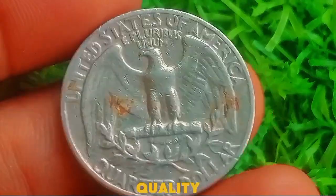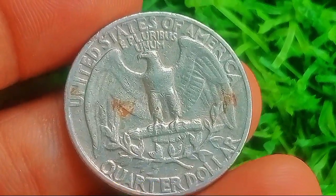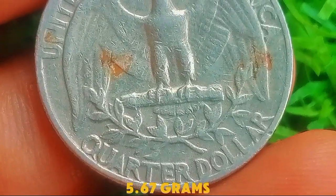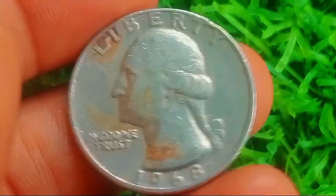Look at the strike quality. Sharp details, mirrored finishes, or any doubling. Those are good signs. Weigh your coin. A standard quarter weighs 5.67 grams. If yours is heavier or lighter, it could be struck on the wrong planchet.